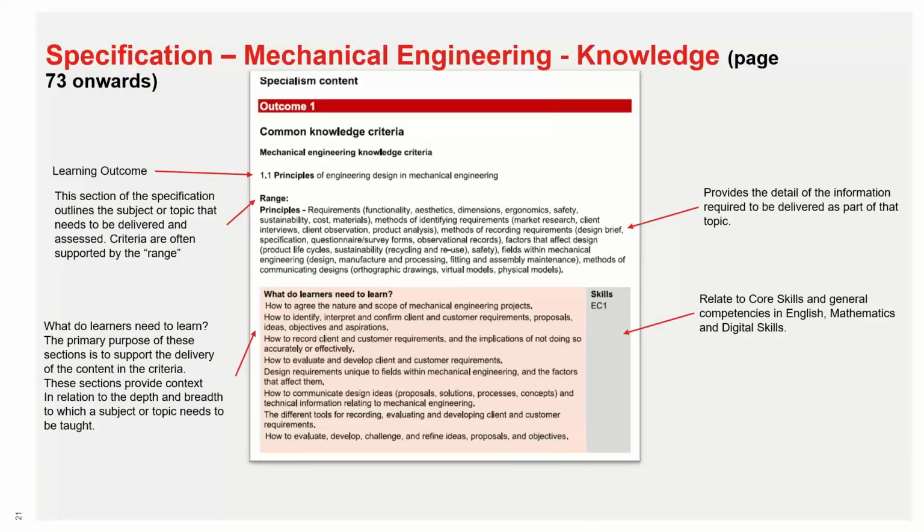On page 73 onwards, across all different occupational specialisms, it's set up in exactly the same way. The first part, mechanical engineering knowledge criteria 1.1, is the principles of engineering design in mechanical engineering. That is what we class as our learning outcome. Within that learning outcome, we've got a range, and a range is what needs to be delivered and assessed.